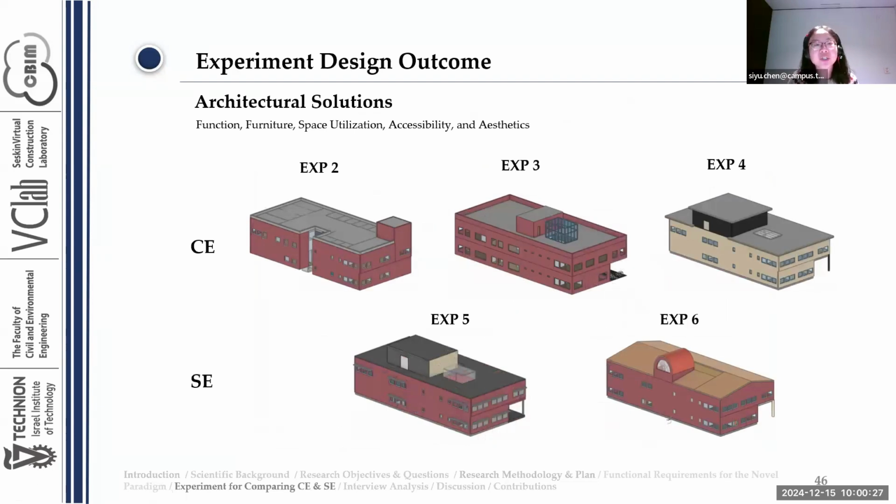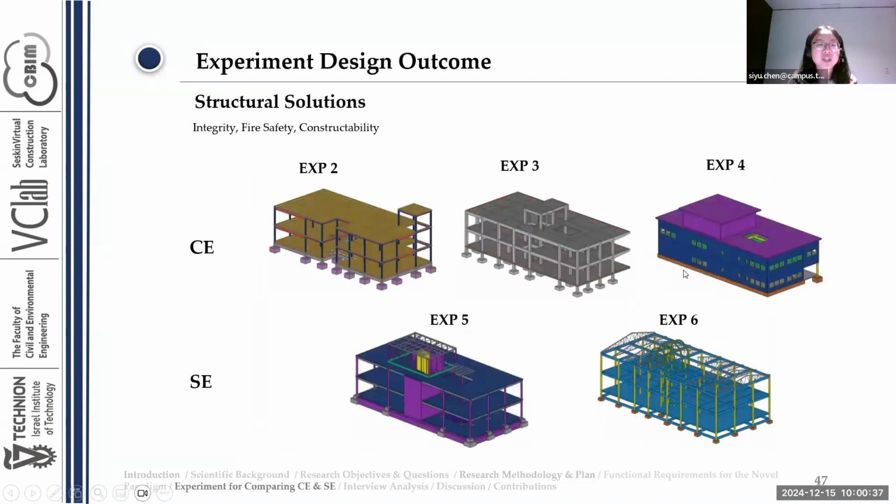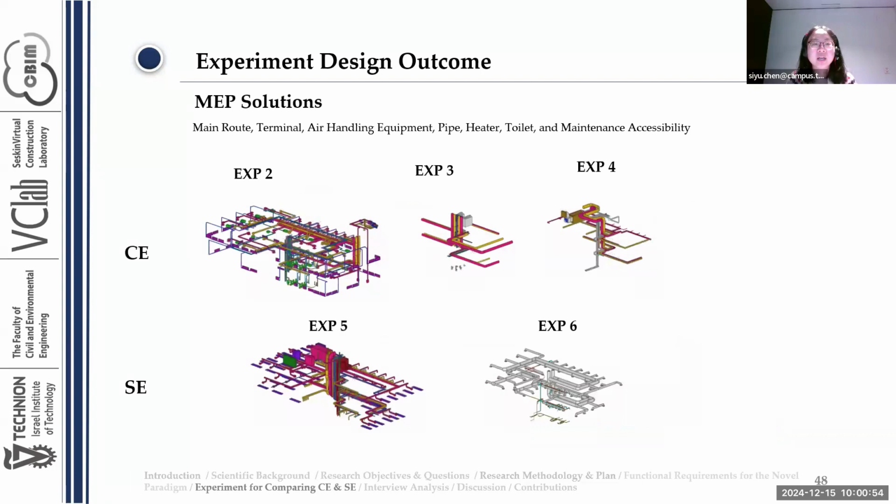For the architecture solution, we evaluate the design quality by the functions and the furniture, etc. As you can see, the architectural solutions are quite different. For the structure solutions, we evaluate the integrity, fire safety, constructability, etc. Again, the solutions are very different, and the structures are at a quite good completion level. For the MEP solutions, we evaluate the main route, terminals, and air handling equipment, etc.